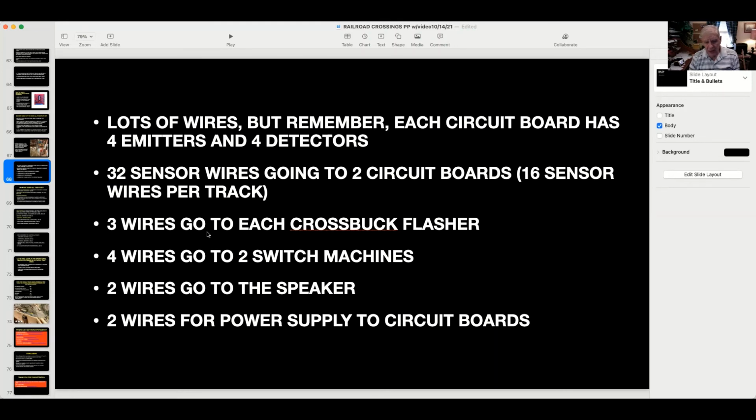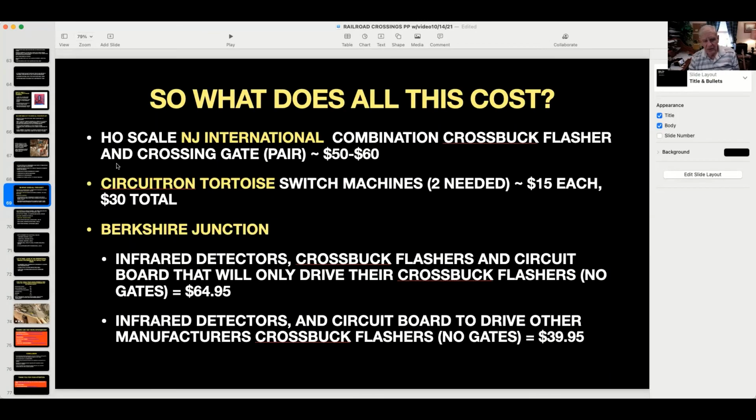Then you have to have 3 wires to go to each Crossbuck flasher, and you've got 2 Crossbuck flashers. So that's potentially 6 wires that you've got to wire there. You've got 4 wires to go to 2 switch machines. Obviously, each switch machine takes 2 wires. You've got 2 wires to go to the speaker, and then 2 wires for the power supply. So it's a bunch of wires. But again, if you just label everything and work slow, it's not a problem. It's not a big deal. It all works, and it is not difficult.